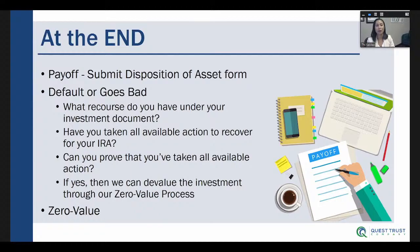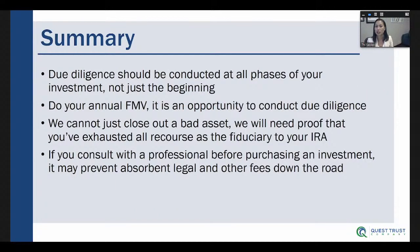So just in summary, we've discussed that due diligence should be conducted at all phases of your investment, not just the beginning, okay? And due diligence throughout the life of your investment will look different based on your tolerance level as an investor, okay, for your IRA. And doing, for instance, your annual FMV is an opportunity to conduct due diligence. We definitely shouldn't view that as a nagging task or anything like that. It is very important for you to check in on your investment at least annually.